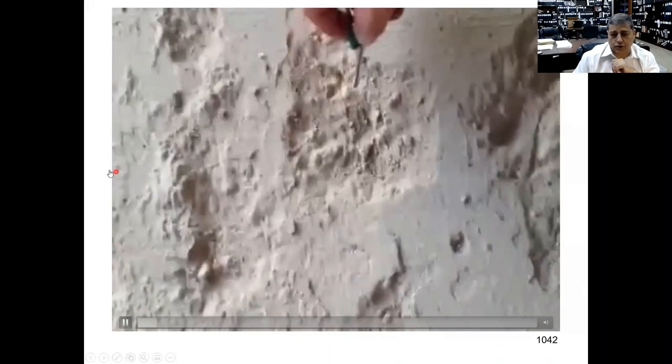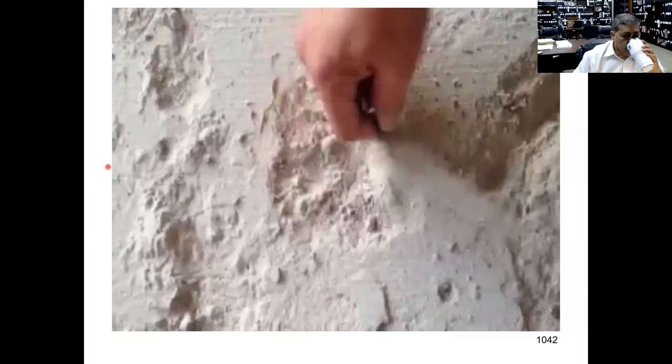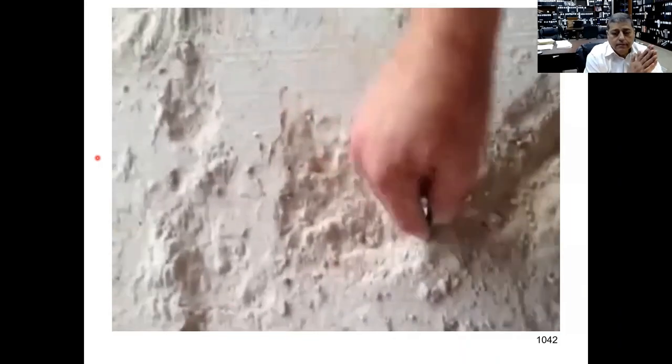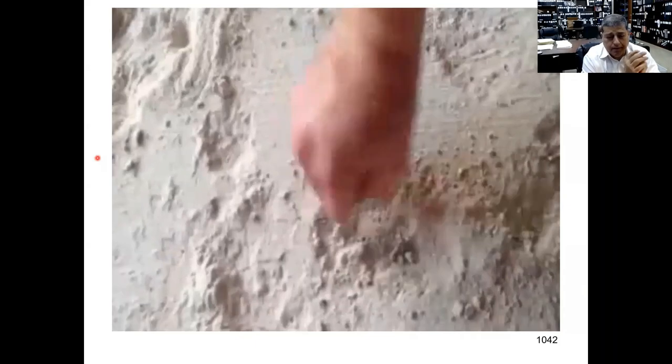Here's a concrete that had too much water in it. This is a trial video. They had to saw, basically jackhammer it, remove it and put a new slab in.